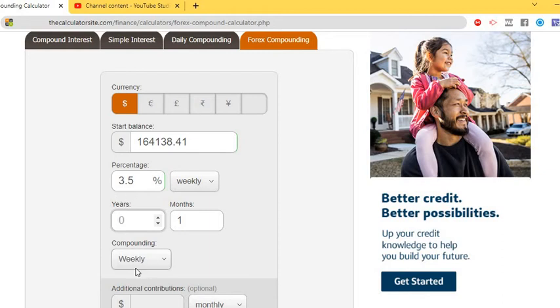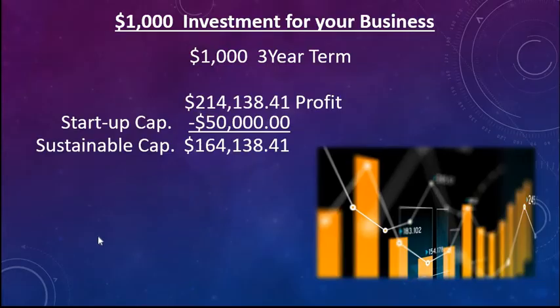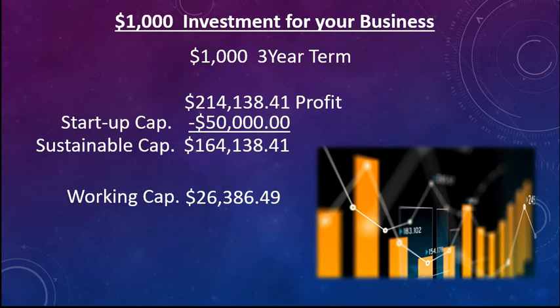$164,138.41 at 3.5%. It's going to give us our sustainable income. Look at that, ladies and gentlemen. $26,000. Wow. Isn't that amazing? $26,000. Oh my God, $26,000 is our working capital. What can you do with 26,000?